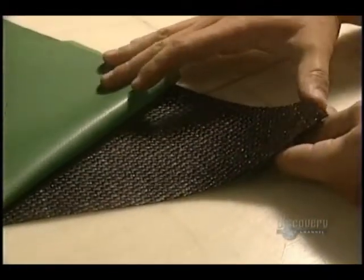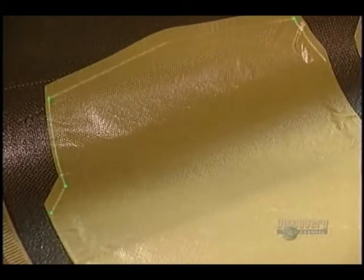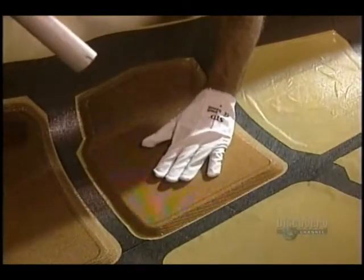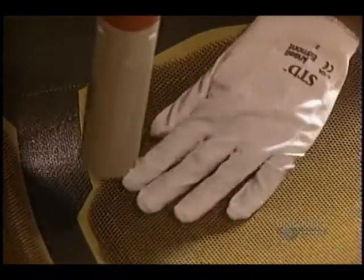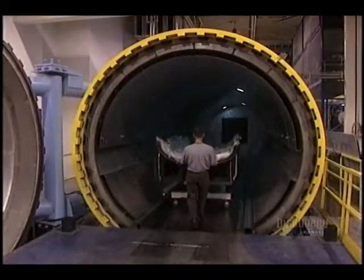They lay on several thicknesses of fiber to make the rear fuselage. The green light of a laser helps position the parts. Then with a heat gun, they apply a beehive web, which increases the solidity of the structure. But the carbon fiber is still soft.